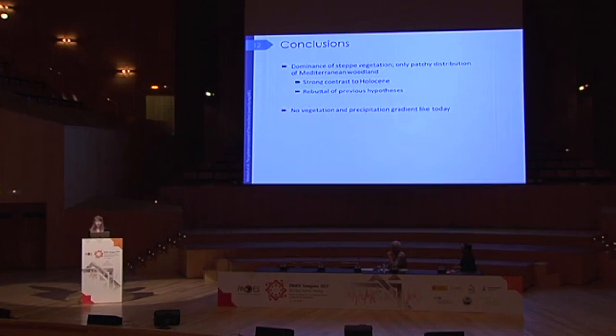Our results do not give evidence for a vegetation and precipitation gradient like we see it today. And the results suggest semi-arid conditions prevailed in the whole study area. So we have no evidence for increased precipitation, or at least no evidence for more water which was available for plants. So we think that evaporation was indeed a very important factor for the climate.